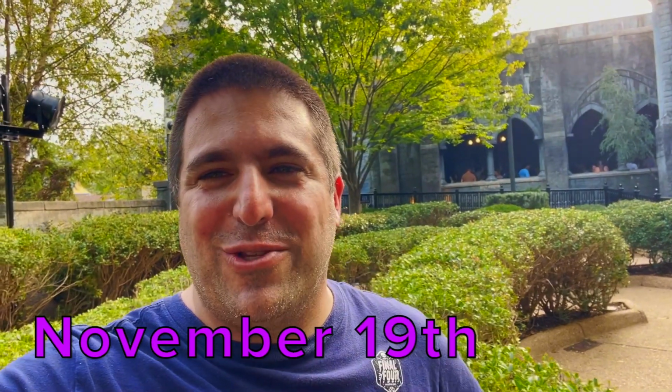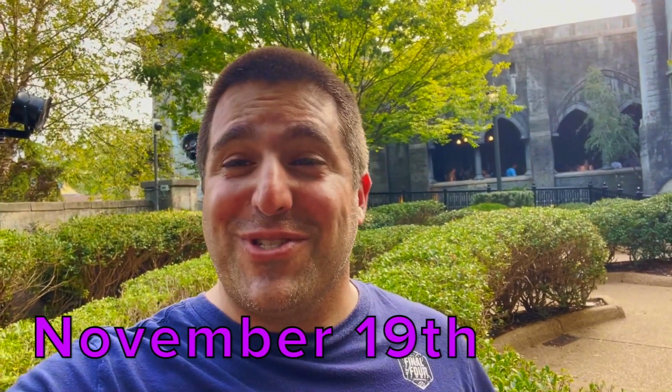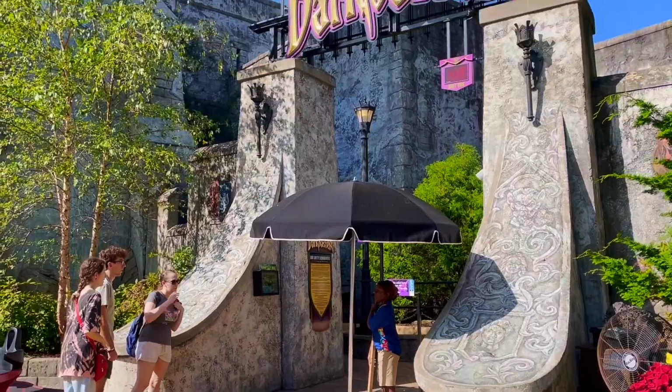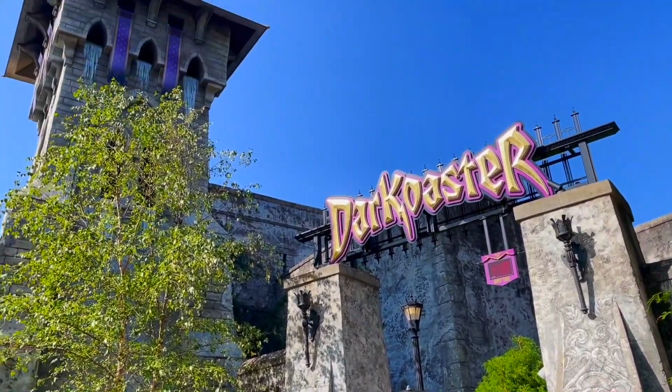Okay, one last one from Busch Gardens Williamsburg, and it is, of course, their newest roller coaster. I am in the queue of a ride called DarKoaster. It's literally in a castle because this used to be the former home of a ride called Curse of DarKastle. It was a dark ride, I believe opened in 2006, closed 4 or 5 years ago.